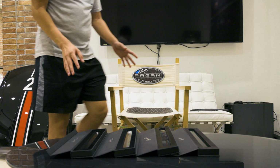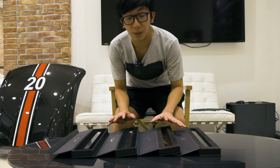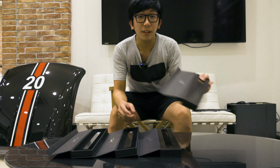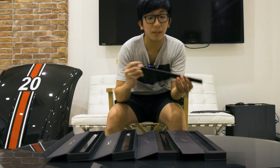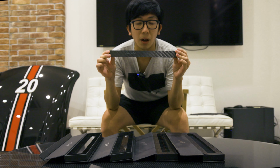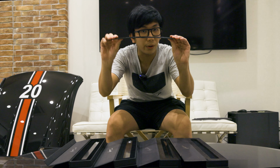So here are the carbon fiber materials that are going to make into the Huayra Roadster BC. But first we can see this one is the original Huayra carbon fiber. So we're going to take it off and take a look. This material is the one that is going to make the original Huayra. As you can see, it is quite flexible.